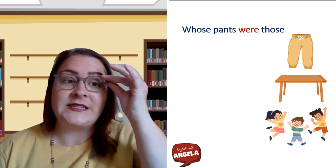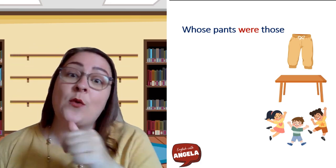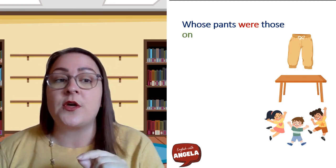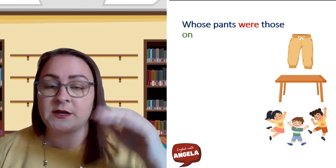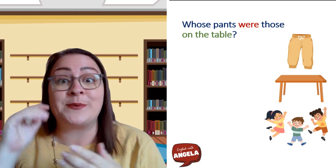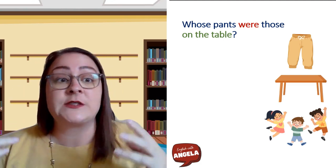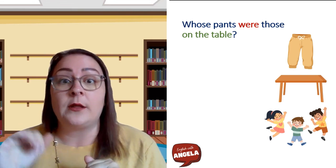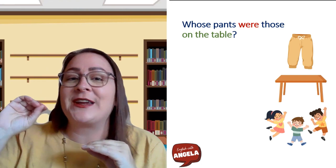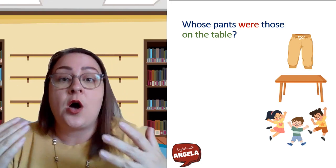So we're going to practice whose pants were those, but we're going to add something. Now we have a table there. So we're going to say whose pants were those on, because they're on the table. So adding that preposition on. Whose pants were those on the table? Maybe there were pants on the floor, in the kitchen, there's pants everywhere. But we're going to ask about the ones on the table.